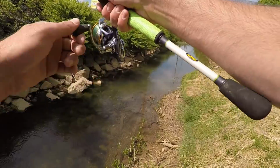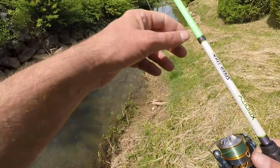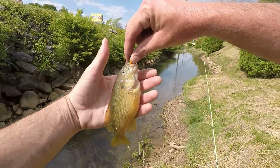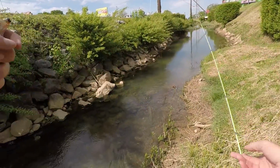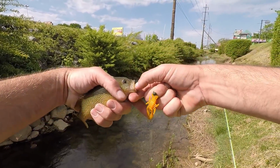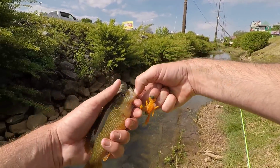There's one. I kept nipping at it, wouldn't take it. Finally got it. Oh, green sunfish. I switched to a different spot, and I got a little bit heavier pole, medium, and 6-pound line, just hoping to find a few more fish. This is a nice looking green sunfish.